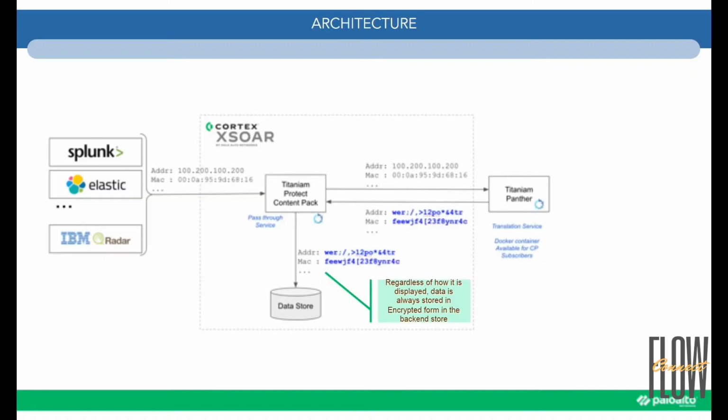So this is an example of a legacy incident. Let's say you have an incident that's already in your system and you want to protect that, right? Because it's not just for all the new incidents, it's for legacy as well. So I'm going to make this Titanium Protect and then run the protect playbook. And voila, now this incident is protected.